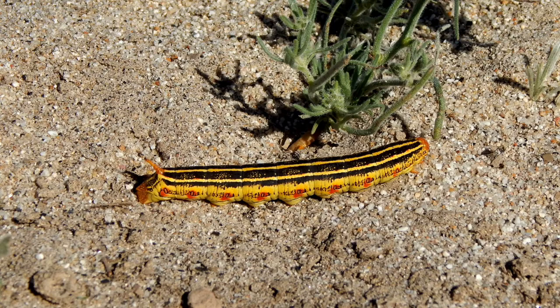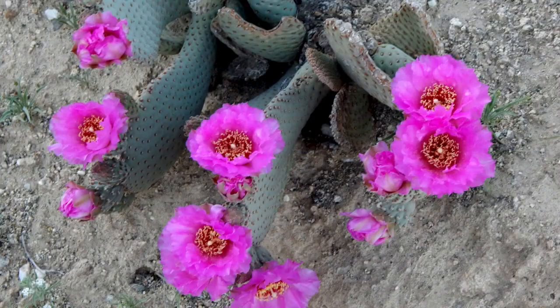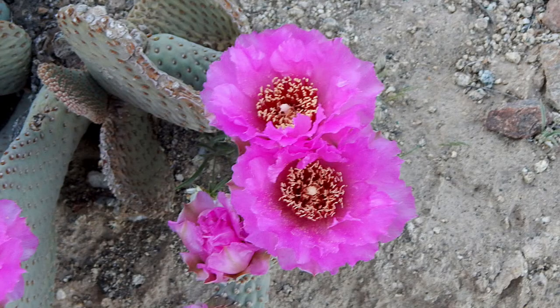All right, here's a flower I found that I really like. Look at that guy. It's called a beaver tail cactus. And the reason it's called a beaver tail cactus is because the pads look like the tail of a beaver. But it has just a magnificent magenta color. So there it is. I wanted to look at it a little bit closer. Look at these guys. So this is a stunning beaver tail right here. Okay, now we can move.